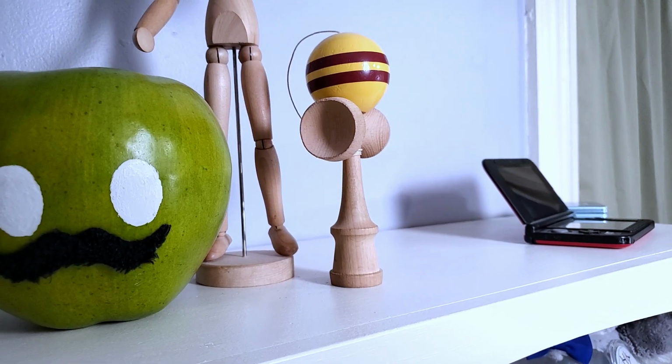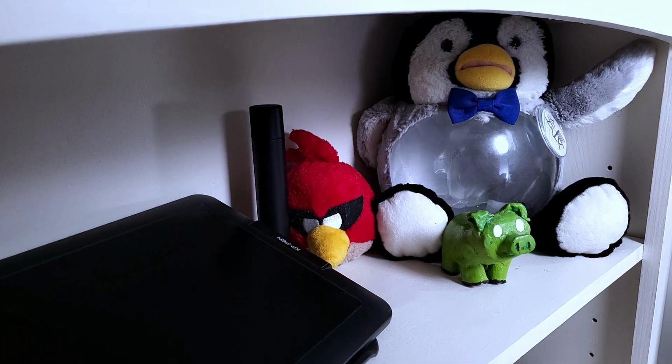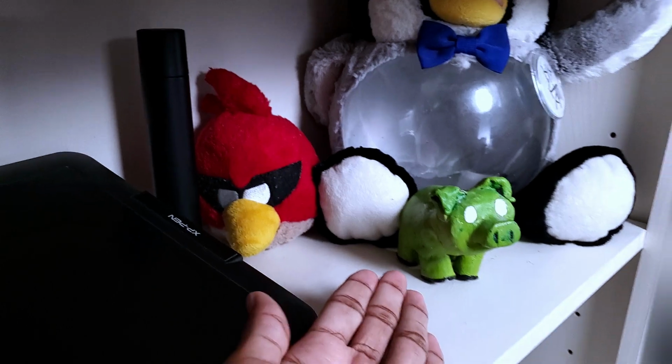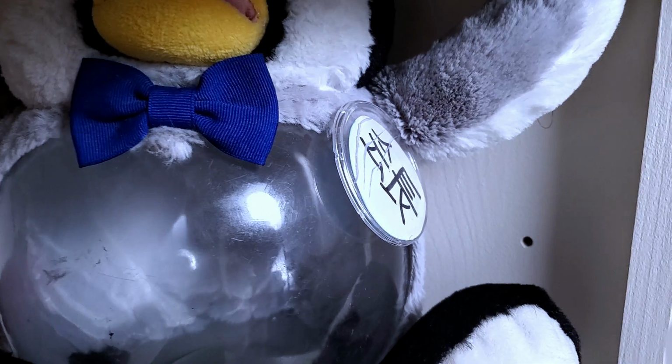And this right here is a kendama from when I used to study Japanese. Anyway, this shelf has all the rest of the friends on it. Right here, this is Elliot. Next to him is Fred, and this is Ruffles. Ruffles still has the Japanese ambassador badge.